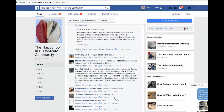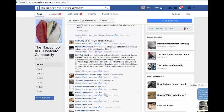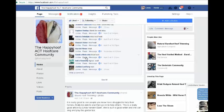Next one is Renee Harrison. Primary weight bearing is the hoof wall. Jeanette Olofsson says hoof wall, I think they say. Daphne Findlay, I think the wall also. Natasha, I'm not going to try and pronounce your last name, I am sorry, I don't want to embarrass myself with my lack of knowledge. Also the hoof wall. Hannah says hoof wall. Harriet Filmer says wall. Sandra says hoof wall. Adria Kennedy agrees, wall. And Jantine says the wall.